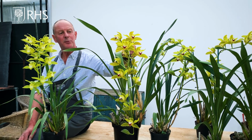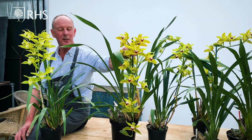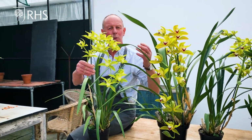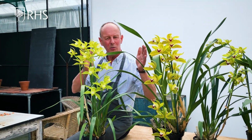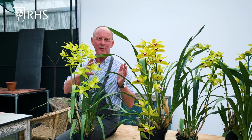There are many forms of this Lowianum. This is the McBeans one, the famous one that's been to all the shows. But you can also get this one, which is Lowianum concolor, and you can see this is an albino version. And you can get all the extremes between this. Even today they're discovering new ones.